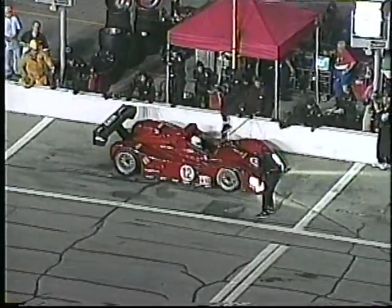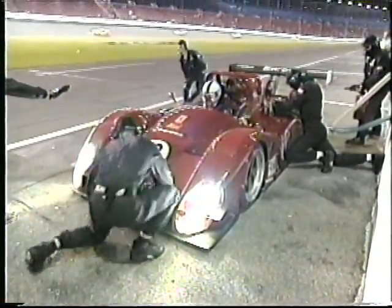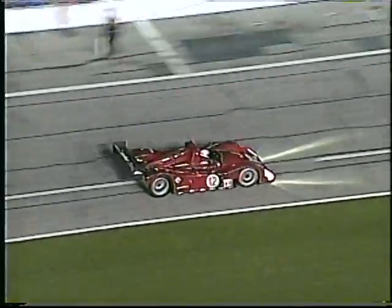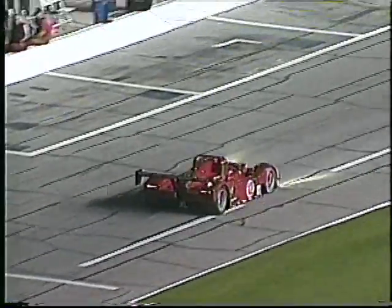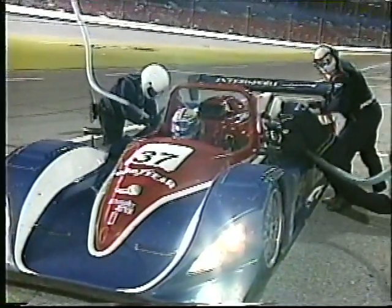Ferrari's in for a splash. Fuel only. They calculated that they would be 3 laps shy. They had to come in. John Field 37 is in. Is that Field in the car, John? Yes, it is. Whittington started? I just know that Field's in now.